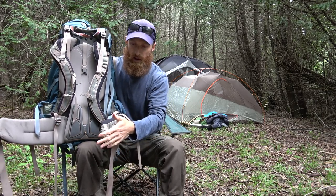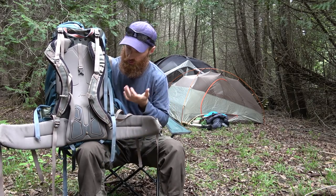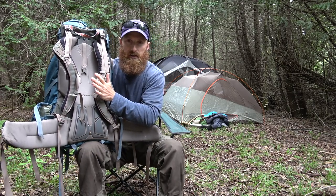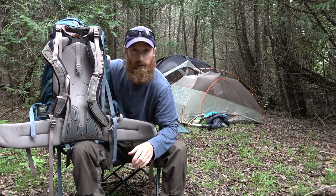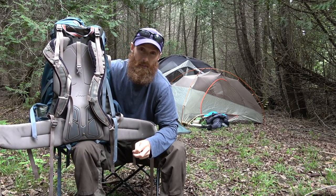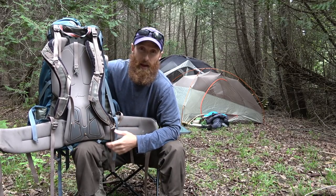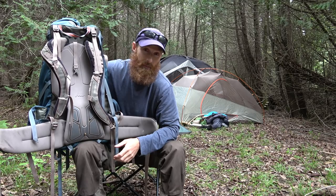It's got a nice weight strap, which distributes the weight to your hips, rather than having it on your shoulders all the time. It can cinch that tight. It's got a chest strap. This is a well-constructed bag. I would recommend this bag all day long. Problem is, it weighs 10 pounds to start with. 10 pounds is a heavy bag. I only use this bag when I need to fill it to the gills. If I can avoid filling it to the gills, I do not bring this bag.